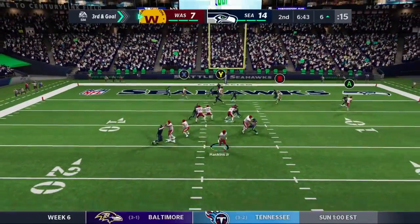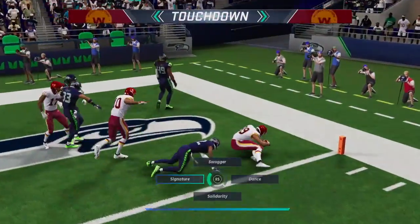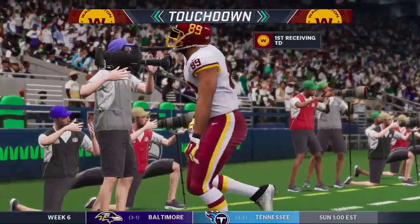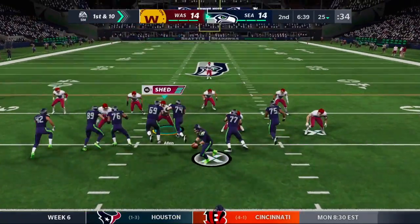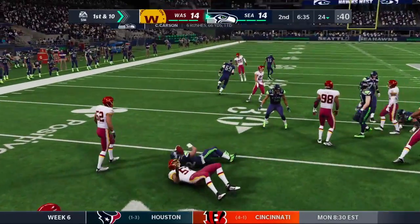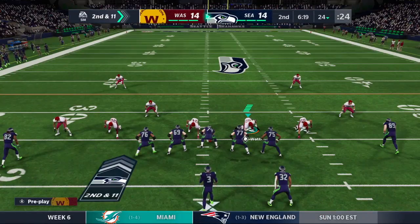On 3rd and goal, Haskins eluding the pressure right. And this is taken in for a Washington touchdown from 6 yards away. They'll begin the drive with Carson. And that'll hurt the average a bit as this time they're able to get him behind the line.